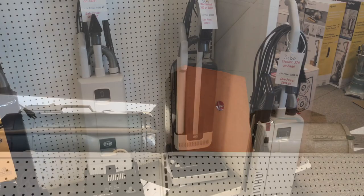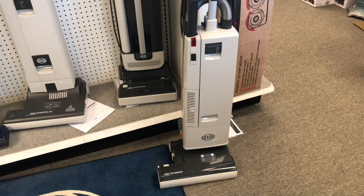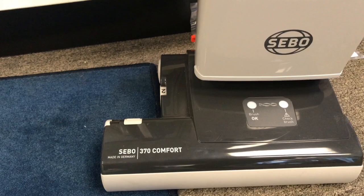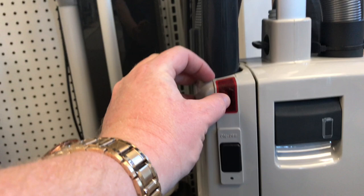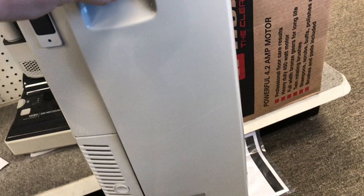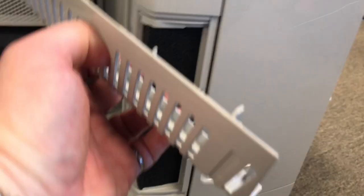Now we've got some of these more modern ones, which are the Sebos. I do like these. This one is slightly different, the Sebo 370 Comfort, because it's got the on and off switch there, and a bag full indicator light, but the bag is the same as the standard one. There's a filter at the bottom, so instead of the filter at the side, it's got these filters at the bottom. If I take this off, there's a sponge filter there, I believe for the exhaust.